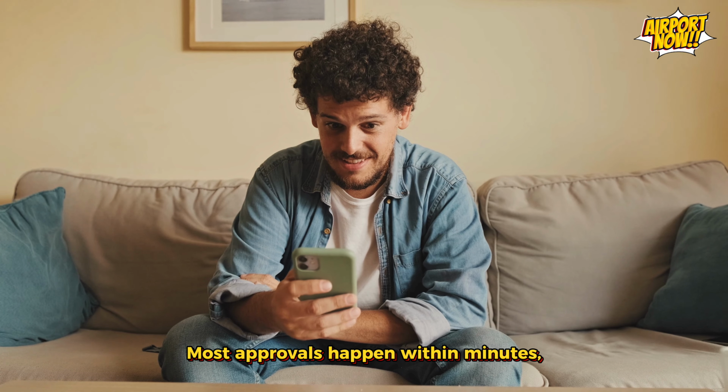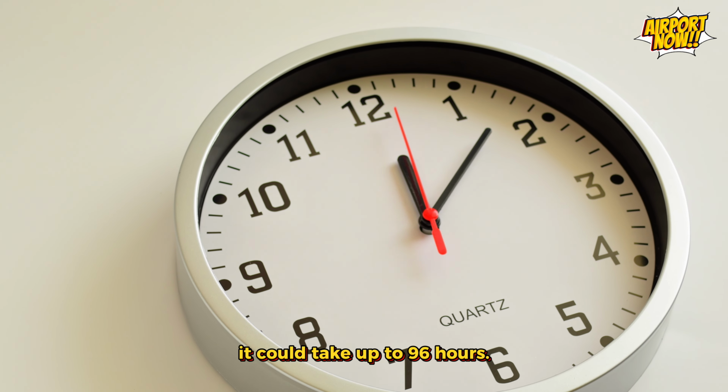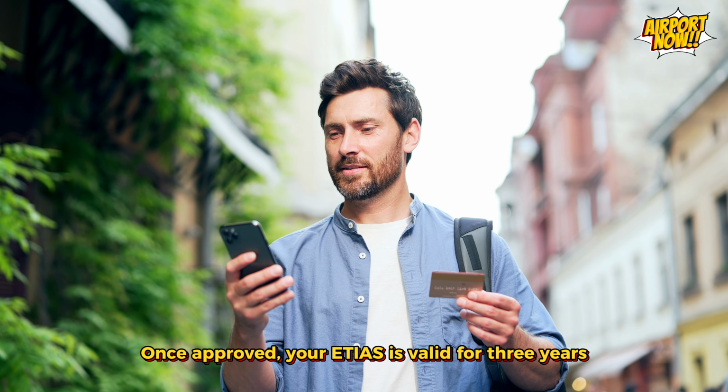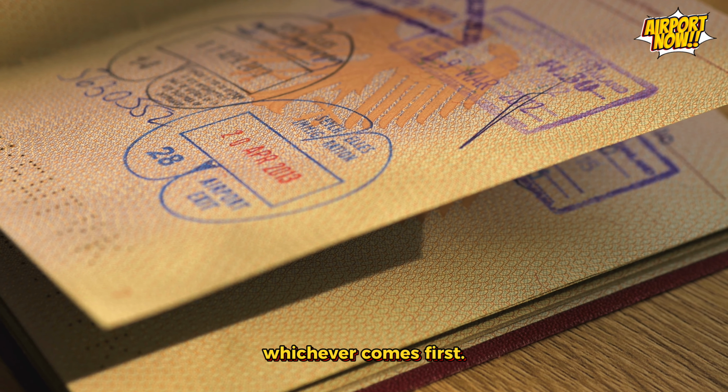Most approvals happen within minutes, but if your application gets flagged, it could take up to 96 hours. So don't wait until the last second. Once approved, your ETIAS is valid for 3 years or until your passport expires, whichever comes first.